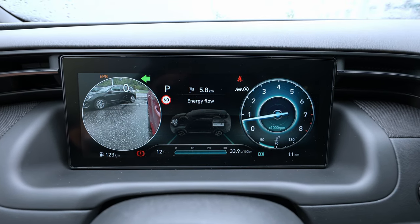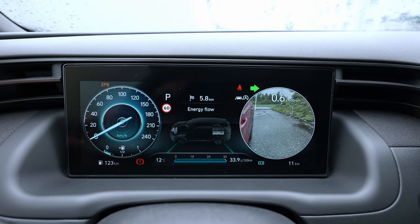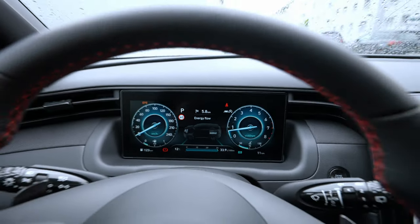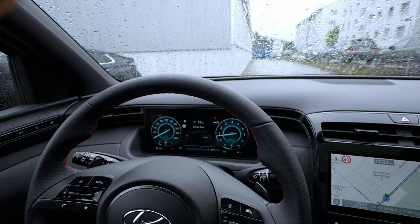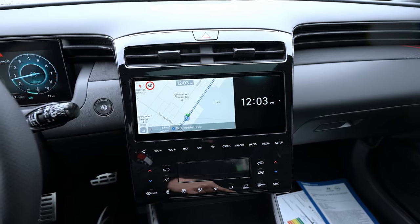It's like a blind spot view, and then you can see the cameras, because the car has a 360 degree camera. You can see really cool in a blind spot, no matter what speed you have, you can see what is there on the side of the car. This is one of my favorite features in a car, a safety feature.